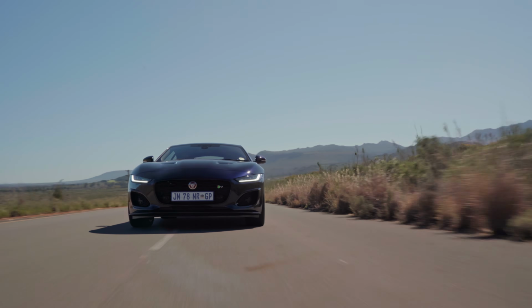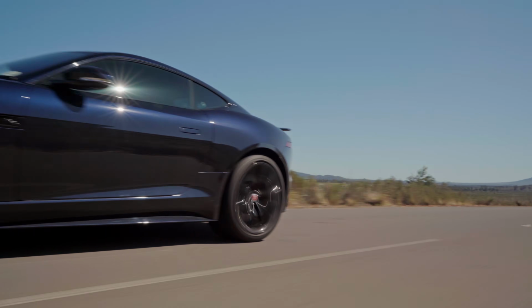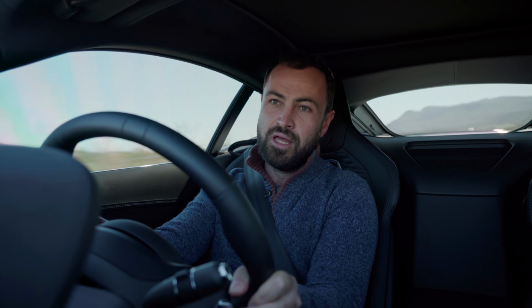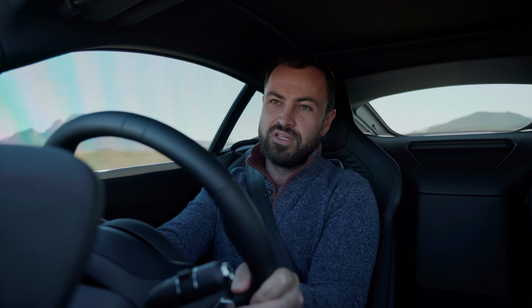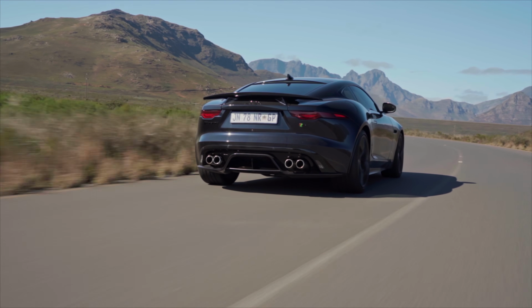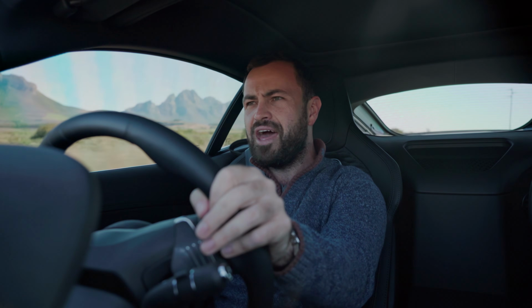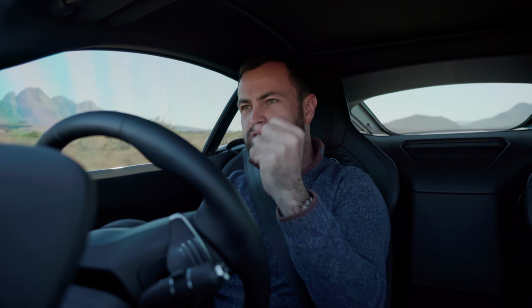I think that's where this car's talents really lie. Hard on the brakes here, huge 390mm brake discs up front, absolutely anchoring this car. And they say they've worked on the brake pedal feel, and I think they have. It feels very nice, it feels very supportive, like it's got your back.